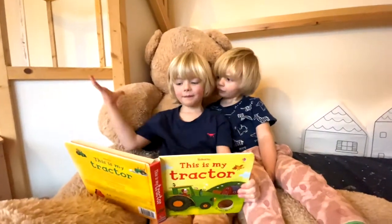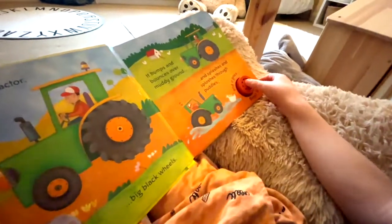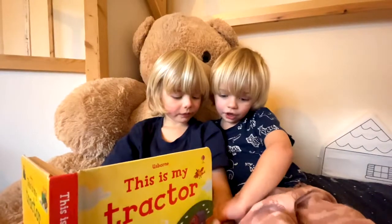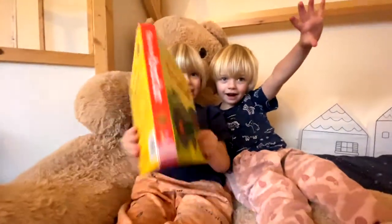It has big black wheels and it goes brum brum. Sky, let's go play with Grandad's tractor. Good idea.